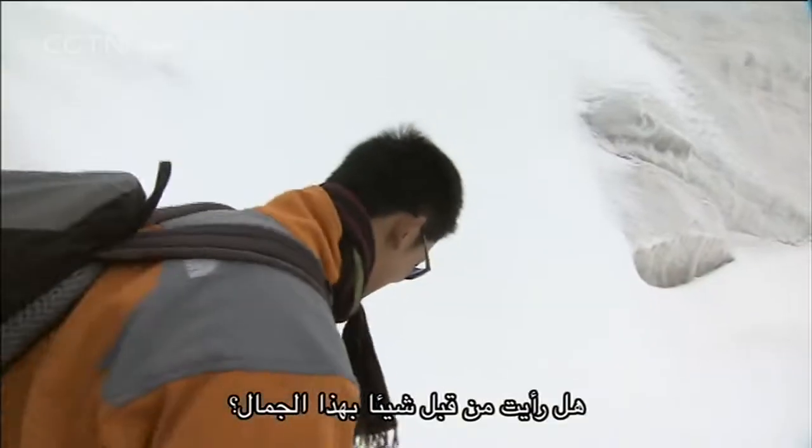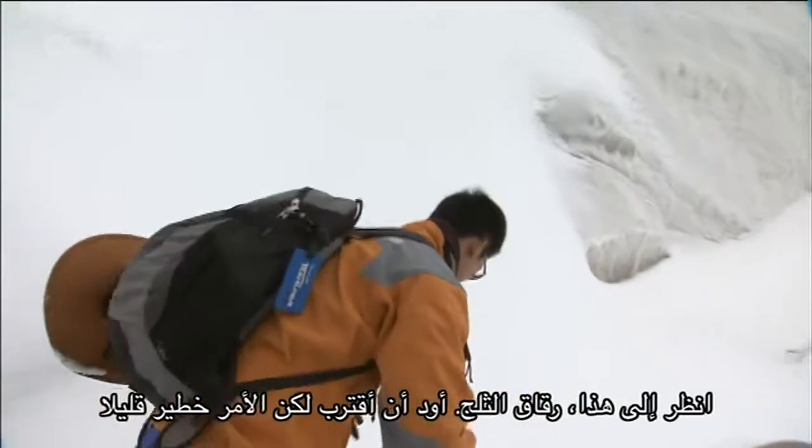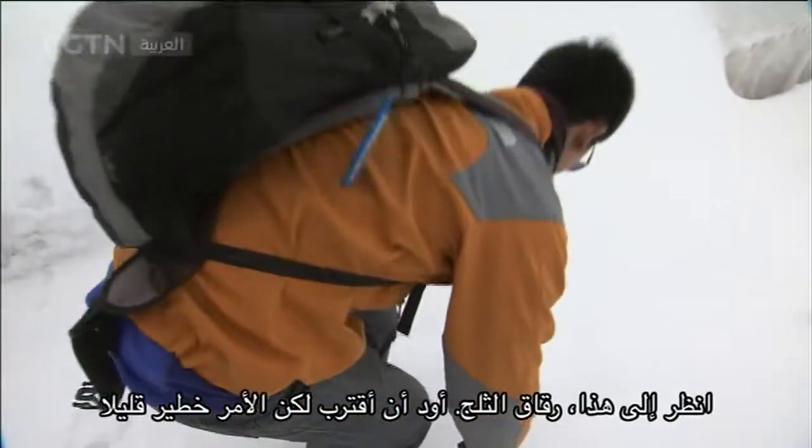Have you ever seen something this beautiful? Look at that, the icicles. I want to get close, but it's a little bit dangerous. You've got to watch your footing, because you never know when you might fall down.